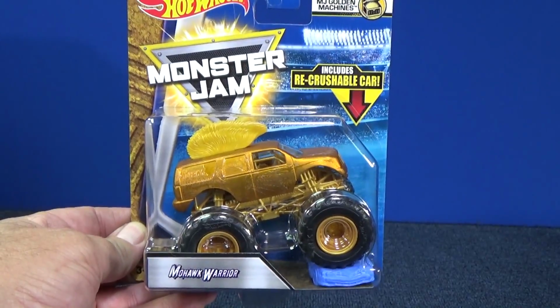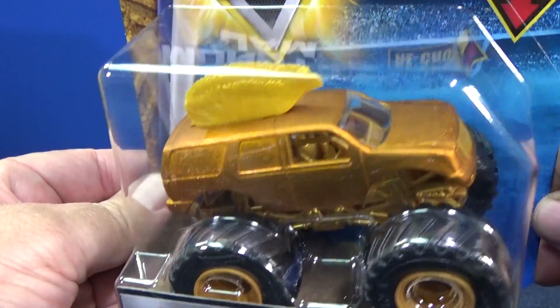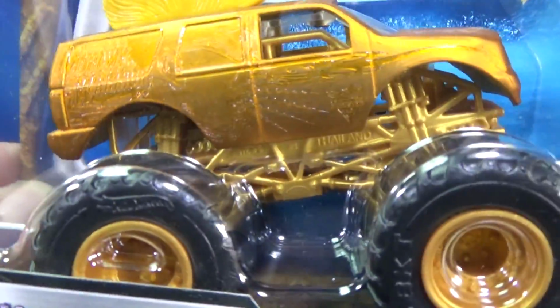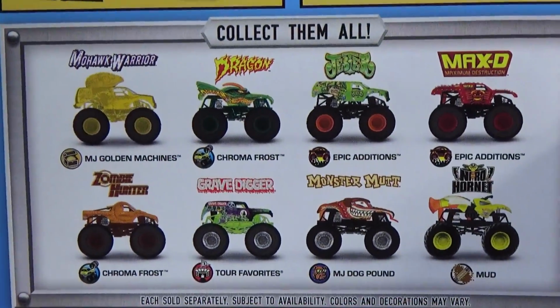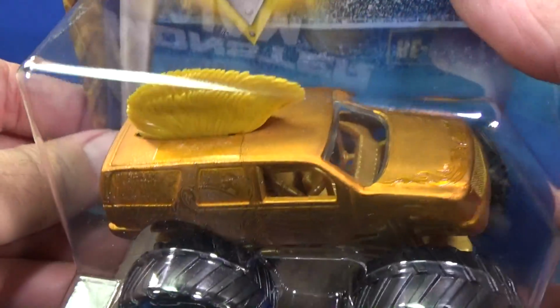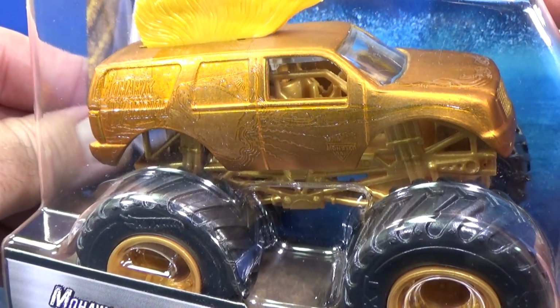I think Gravedigger was the first gold piece. Now we have Mohawk Warrior. Looks fantastic. He got gold hair, got a gold Mohawk, gold chassis. Yep, this is number 2 of 3. MJ Golden Machines. It's one of the 8 cars in this batch, but it will not reappear. I don't believe it'll reappear in future batches. So this was definitely my find of the week.